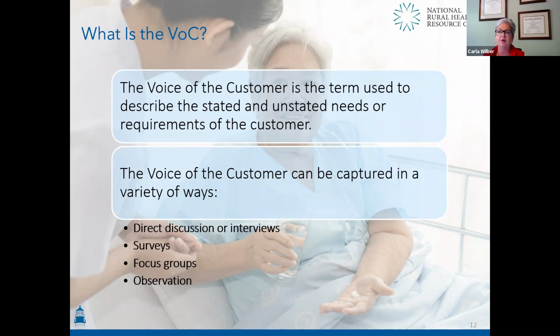So we brought them all in as a focus group, and just asked some really specific questions around their decision making, to really understand how they perceived the organization, the OB department, and why they chose to go elsewhere. And then for those that did choose that organization, why they did choose the organization. So having focus groups is a great way of getting to the voice of your customer.